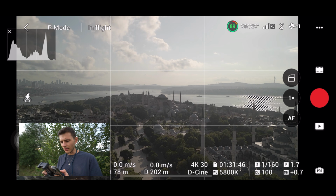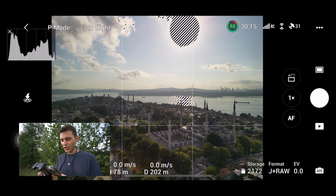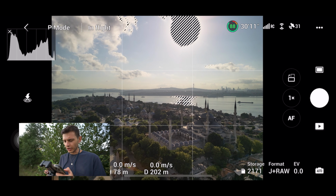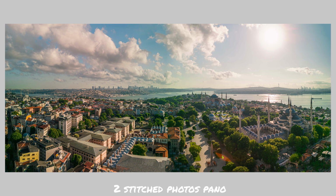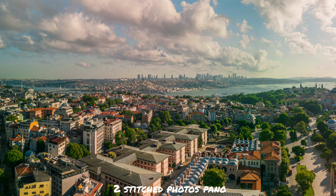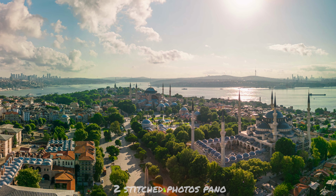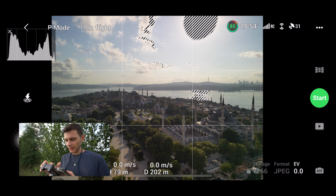Now I just want to fly a little bit forward, and before doing that, let's take a couple of photos. So enhancing the image quality, yeah, it works good. Let's take one shot over here. We're clear. I will just map my frame like this, hit start.